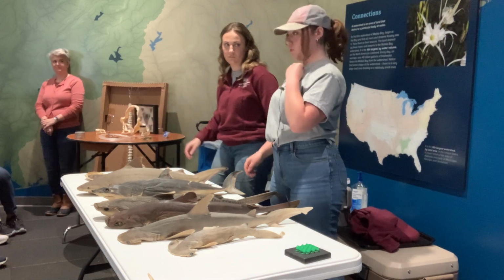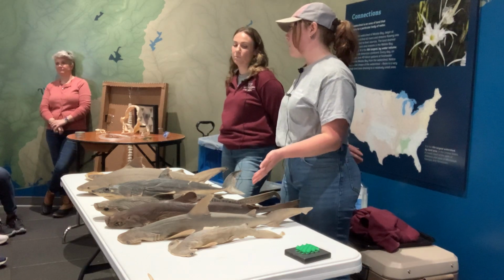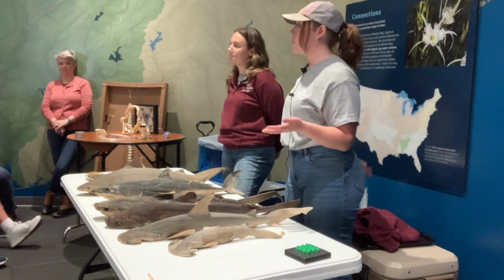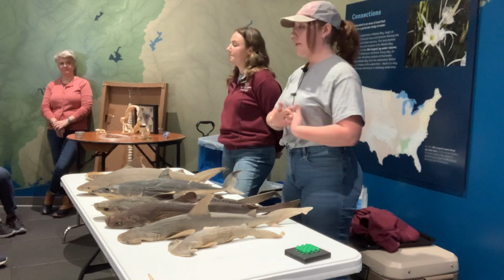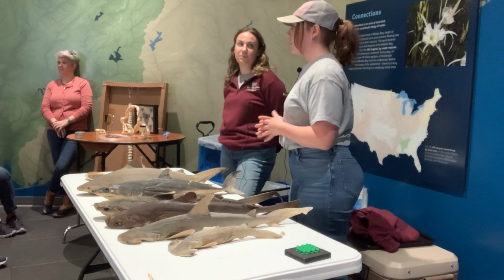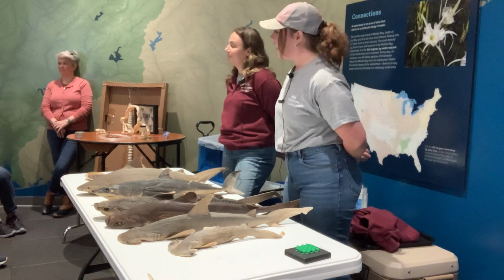Cool. Do they swim in schools, or are they more individual? The question was, do they swim in schools? Bonnetheads, as far as I know of, are pretty solitary, but some other hammerheads are known to school up, especially if you've ever seen videos or documentaries on National Geographic or anything. Scalloped hammerheads are known to make big, big schools around Costa Rica and everything. So, yeah, no problem.